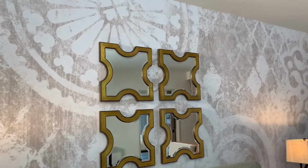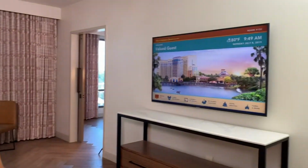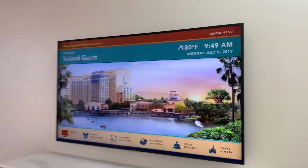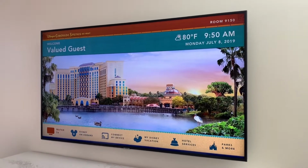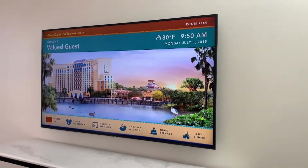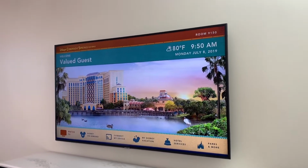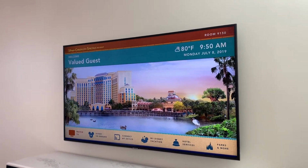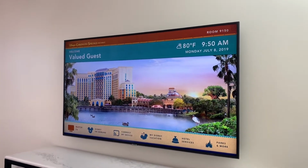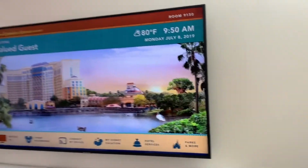Again, we have the fantastic Spanish motif carrying through, and not only the walls and the fabrics, but also the design of the furniture. Now, the TV is something spectacular that is going into all of the Walt Disney World resorts. I'm gonna tell you a little bit about that later, but what you should know right now is that this is going to be your key to keeping an eye on how your vacation is going, because you can hook up your My Disney Experience to see your photo pass, you can see movies on demand, you can connect devices that work with Chromecast, you can find out what's going on in the parks, and so much more.